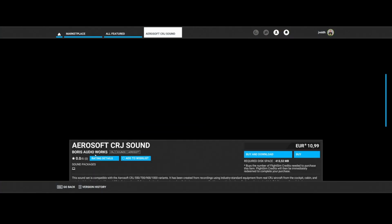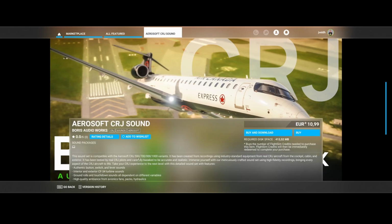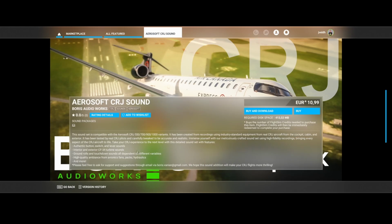Then we've got Boris Audio Works. They released the Aerosoft CRJ Sound, which is compatible with the Aerosoft CRJ 550, 700, 900 and 1000. And they made a lot of changes, right? So if we go to the changes, then we can see that they changed the sounds for the authentic button, switch and lever sounds, as well as the interior and exterior CF34 turbine sounds.